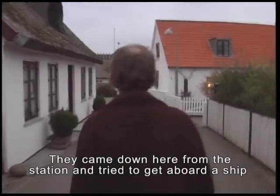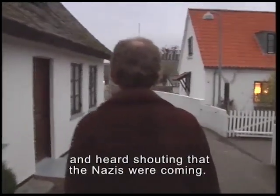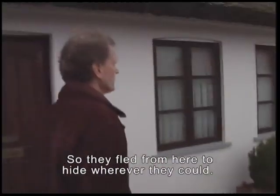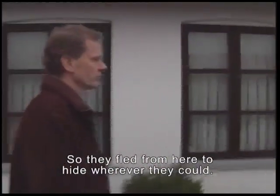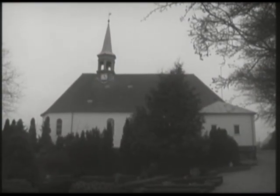They came down here from the station, tried to get a boat, and then they heard shouting that the Nazis were coming, so they fled from here and took hide wherever they could. Many of the refugees in Gilleleje took cover inside the loft of the local church, and from small windows could see the Swedish coastline, their freedom within reach, less than an hour away.